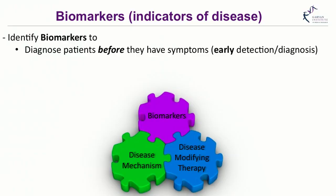And this brings me to a thing called biomarkers. Biomarkers basically are indicators of disease, and I'll talk a bit about this today. And really part of my lab is to see, can we use something other than symptoms? Can we use biomarkers, measuring things in your blood, to detect patients who have Parkinson's much earlier in the disease course?